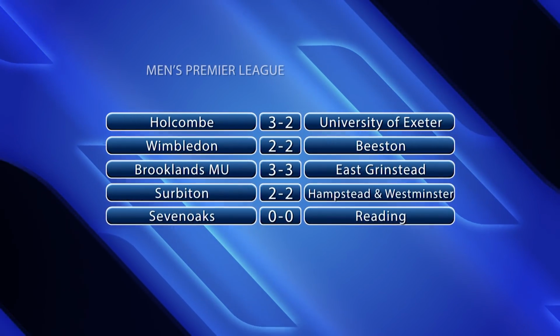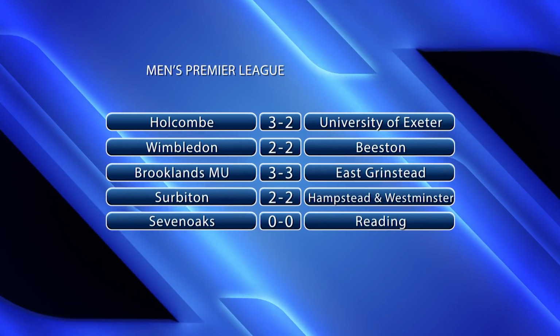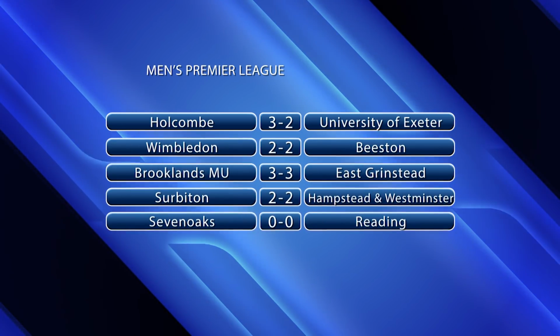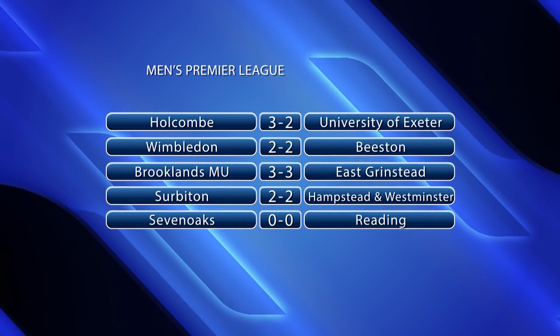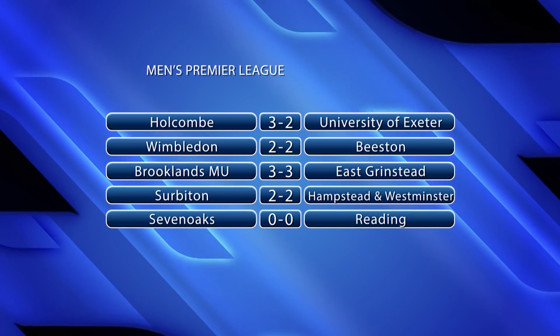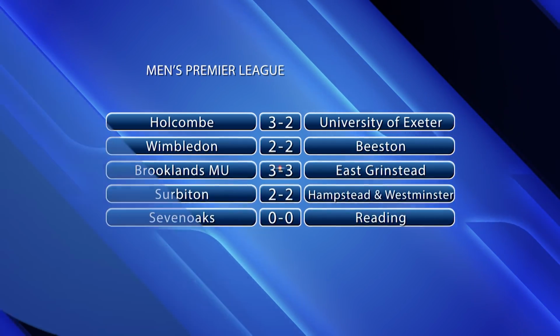The points were also shared as Wimbledon hosted Beeston. Peter Small put the home side ahead in the first half before goals from Joe Sharp and James Albury put Beeston ahead. But Ben Tibble's first goal of the season meant the final score was 2-2. The final match of the weekend also ended up level as Sevenoaks and Reading played out a goalless draw.